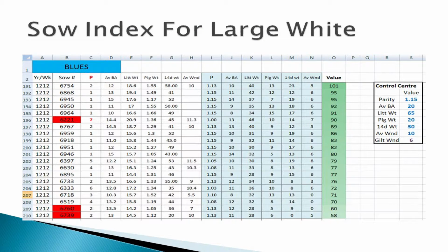When we started measuring all these new things, the litter weights and the 14-day weights, we had to come up with a way of choosing the worst performers. So on farm we set up an index. This is one week's worth of sows in week 12, 2012. You can see the list of sows we had for the week, the Large White sows.